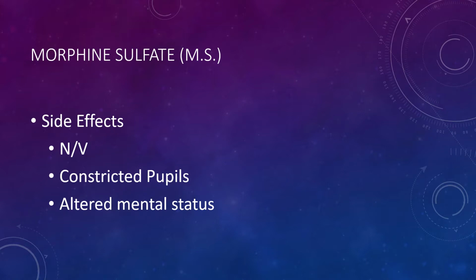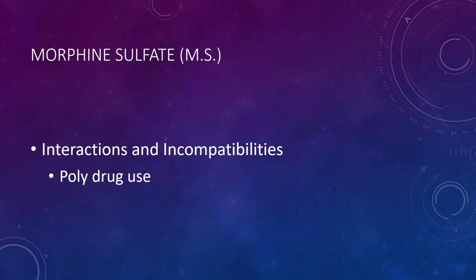Morphine can cause nausea and vomiting, as can all drugs. It can especially cause abdominal cramps if it's given too quickly. Because of its sedative effects and its action on the opioid receptors of the brain, it can cause the patient to have blurred vision, and that blurred vision is made worse by the constricted pupils. Leads into your patient having an altered mental status and respiratory depression. So you want to be really careful about that.